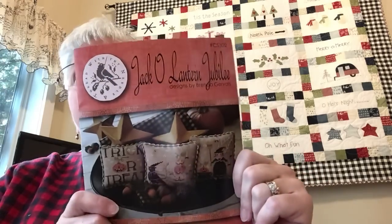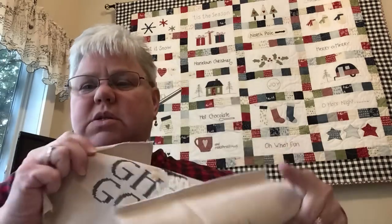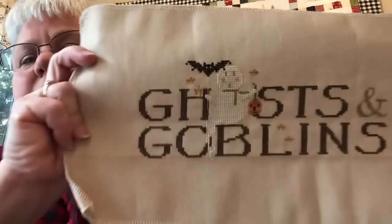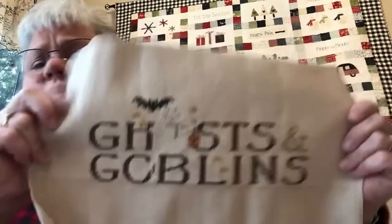And then I am also plodding away at this, which was an impromptu, accidental start in October. I showed you last time I had four of them done, and I finished the fifth, which I should have had out. I guess I was thinking more about making sure I picked up the one that wasn't done yet. Ghosts and Goblins. I hated working on this one. The letters just wore me out. They're very thick.